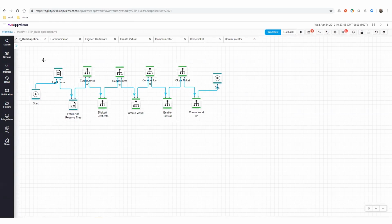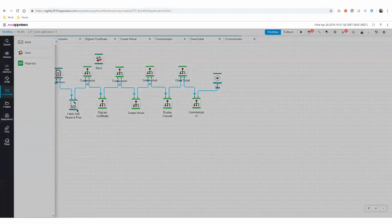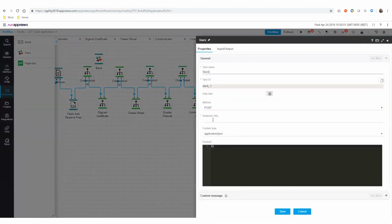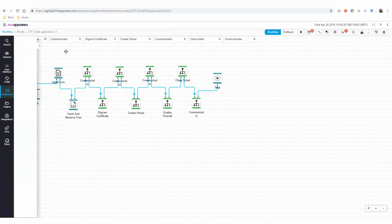So again, this is how the visually intuitive workflow construct is designed and made, and it's made up of dragging and dropping the items onto it and then specifying the unique details, such as the URL of the channel that I'm going to communicate with. So again, very intuitive, low code, does not require the programming skill set to know how to integrate with my SMTP service, my Slack channel services, etc.